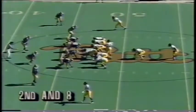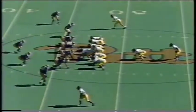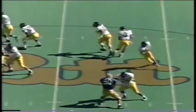Ball's at the Pitt 47. In that carry to Robert Walker. Picks up the cup. End around. Take the end around. I got a man wide open. Benjamin Pullen's there. Touchdown, West Virginia.